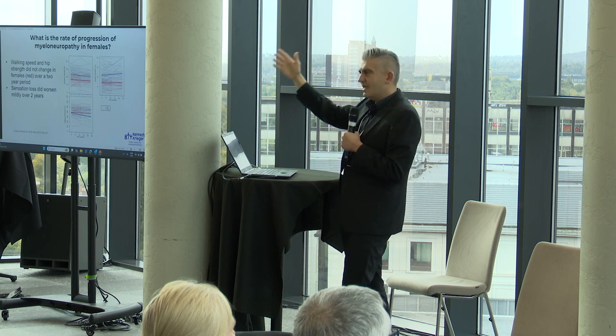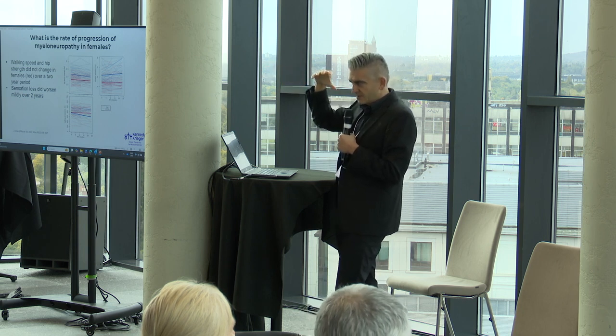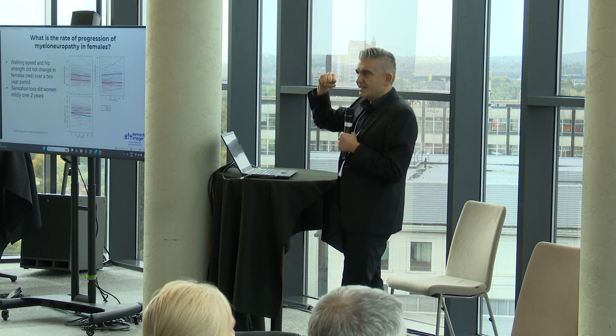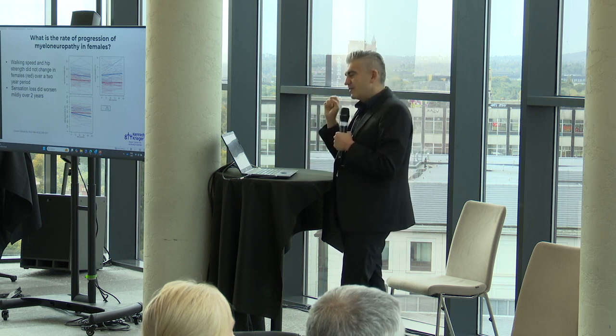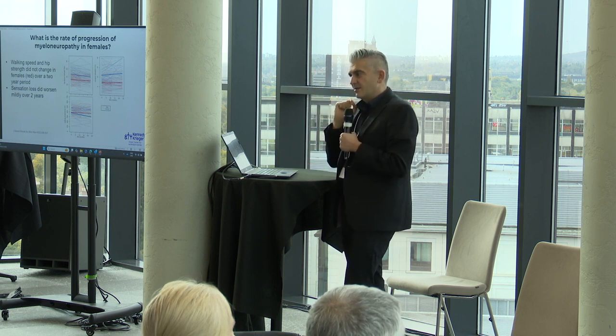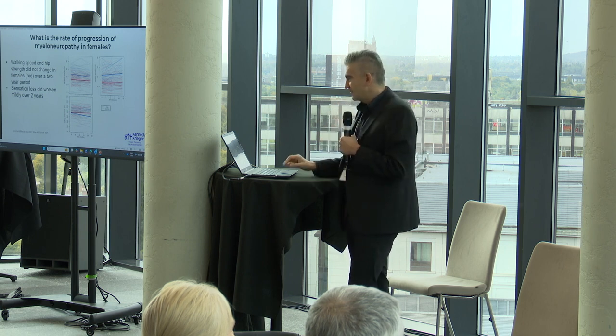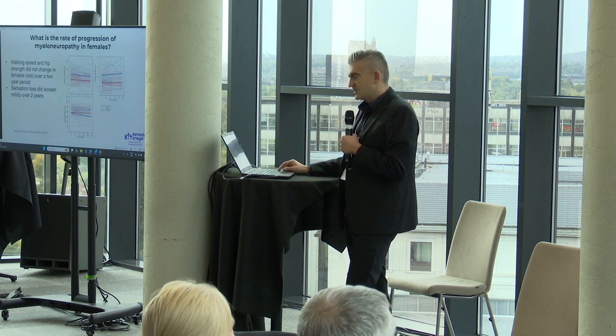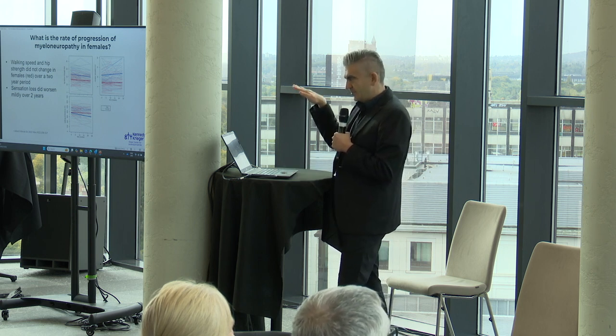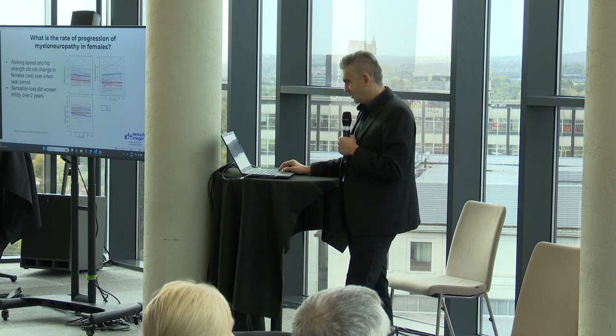Well, over decades, yes, but in terms of strength, it seems that it's getting worse faster in men versus in women. However, when we look at sensation loss, abnormalities in their sensation, we see that both men and women are essentially progressing at the same rate, which is that graph on the right side. It's slow, though. You see this slight increase in abnormal sensation over a 2-year period.